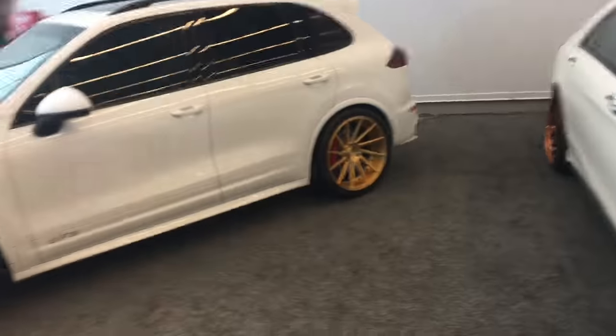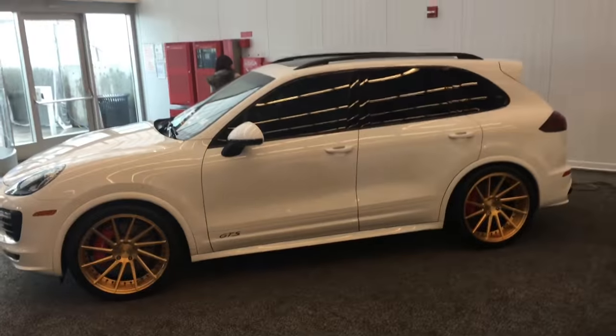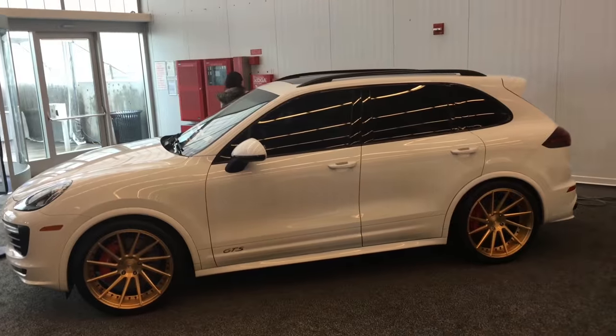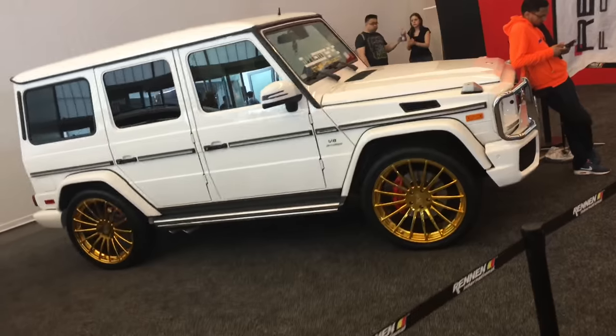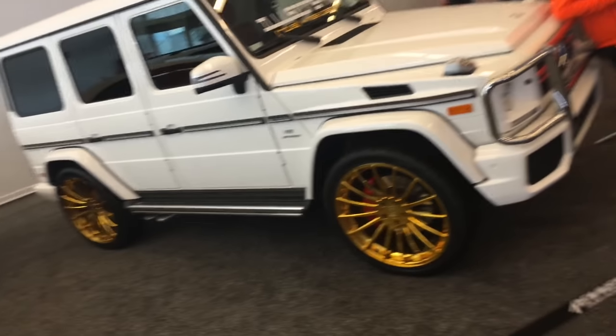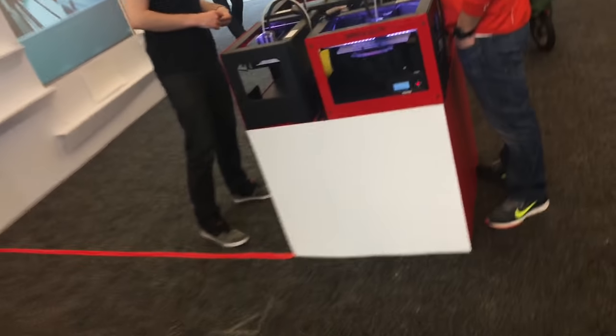And you got this Porsche over here, GT5. Rims aren't as nice on that. And then you got this Mercedes that very, very few people even consider buying unless their minds are stuck in the 1980s. 3D printing here.